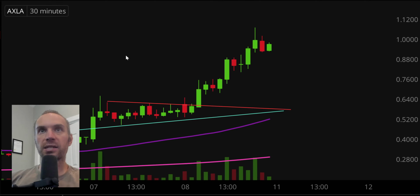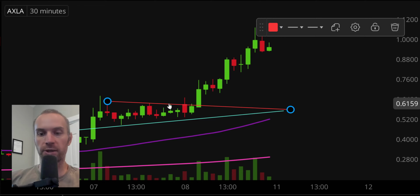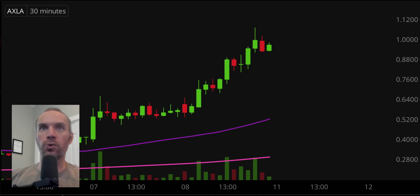Next one, AXLA, and what a monster today. This will mean a bit more to those of you that watched the previous watch list video I did where I talked about this pattern here, but you can see this general area got the breakout and then has had an absolutely fantastic day. So I'll go ahead and get rid of these lines down here as they serve their purpose for now, and new updates need to be made.